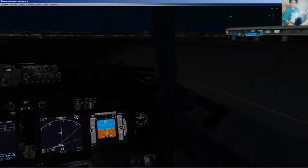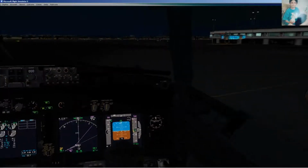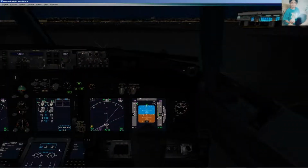Okay, so let's go ahead and look at the airport diagram here, so we can kind of figure out where we're at. We kind of know where we are at. We're at the North Complex here. So we're at Delta 7. We're basically at Delta 7 there. Let's go ahead and switch to ground, and we're going to go ahead and put Tower 133.9 in the standby.